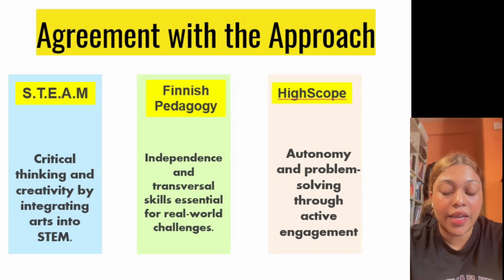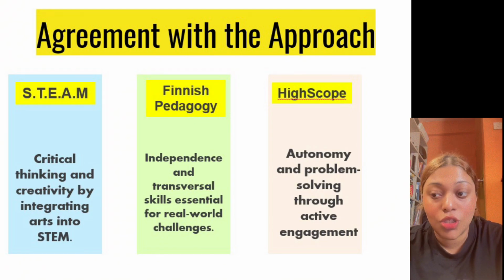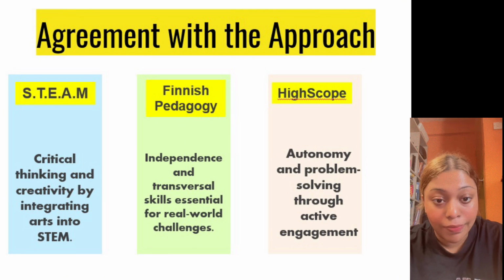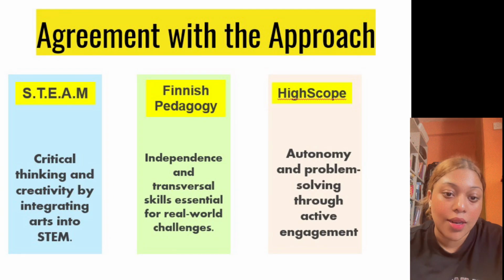The second reason I agree with it is because of Finnish education. I feel Finnish education promotes self-regulation, independence, and creativity in young children, and I think it's of utmost importance for children in Malaysia too. I also think that as preschool teachers, we should allow them to play, emphasizing outdoor play, cooperative learning activities, and individualized teaching to support their overall development.